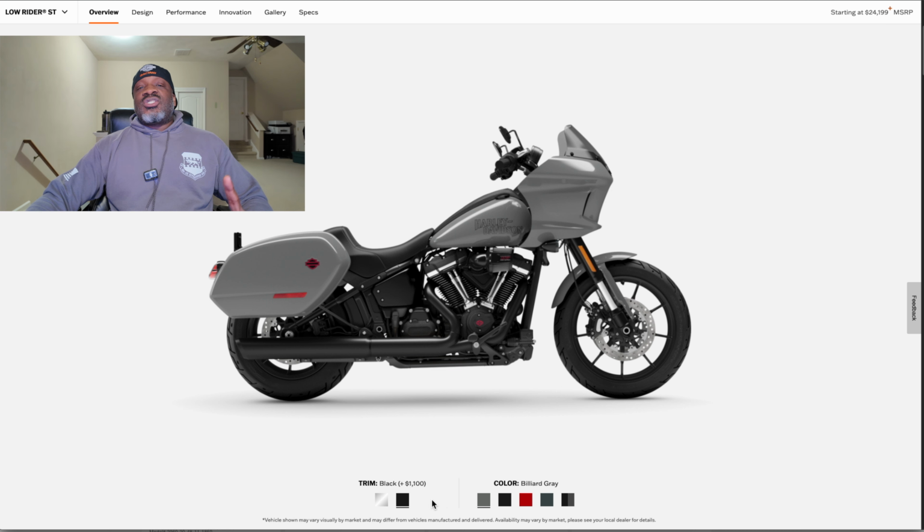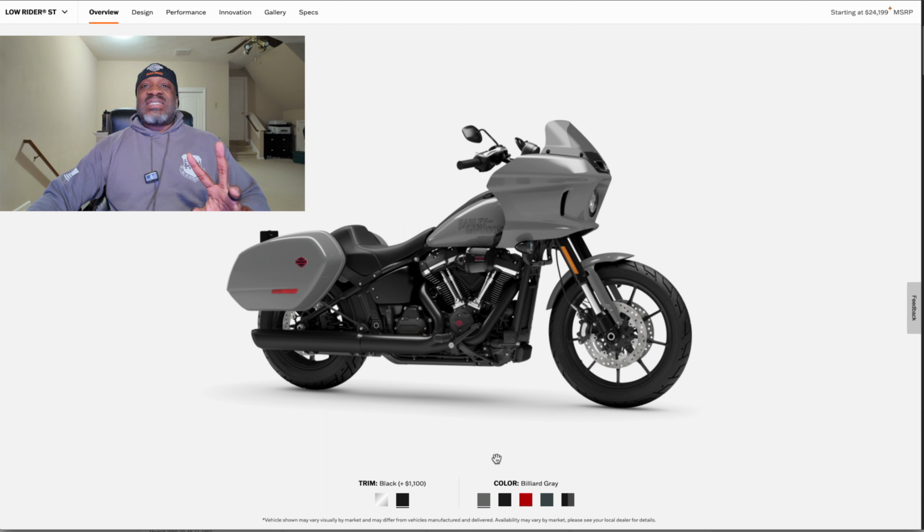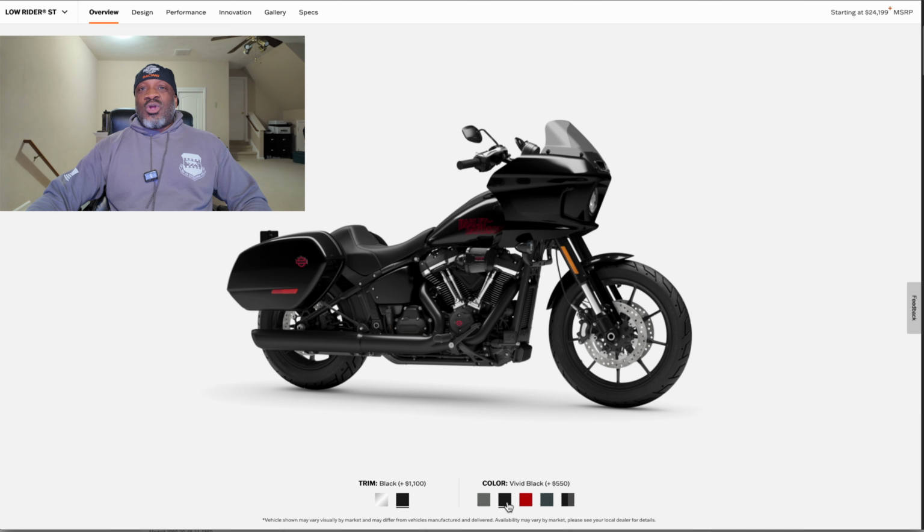But anyway, in the Lowrider ST, you have the billiard gray, which I think looks great. That would probably be my second color. You have the billiard gray, which is your stock color, no extra charge there. You have your vivid black. So that looks pretty sweet with the black trim package. I don't know if I'd want to go black on black.